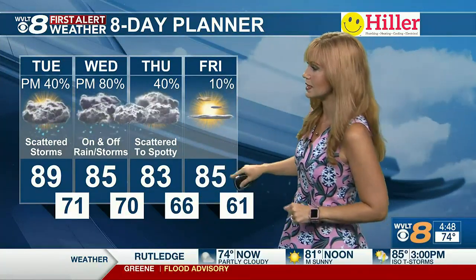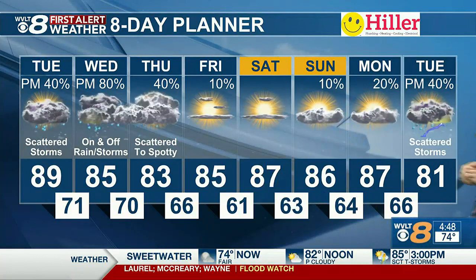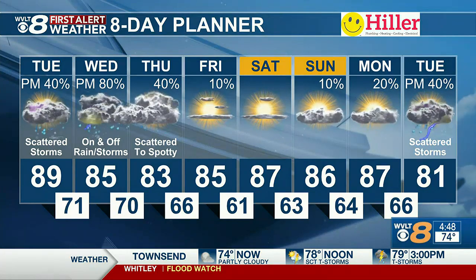But notice we bring up the coverage later tomorrow, then back down into your Thursday, and also bring down the temperatures. Now we're really just below average at mid-80s Friday and even mid to upper 80s this weekend, but the mornings are where you can see this bigger drop. That's the humidity getting knocked back and giving us more cooling room in your morning. Some mild afternoons that won't feel hotter, and limited rain chances until next week when the humidity goes back up.